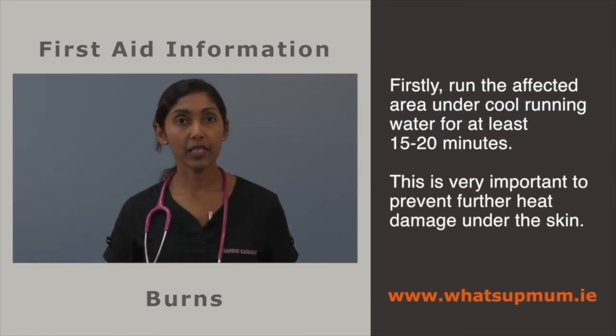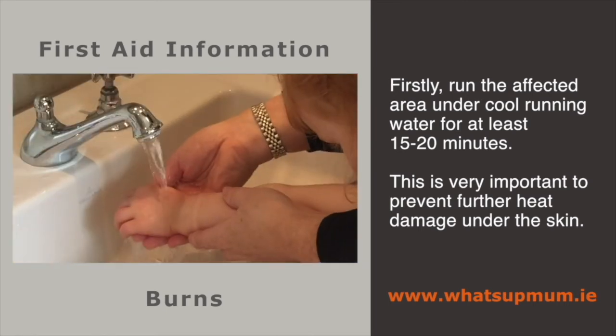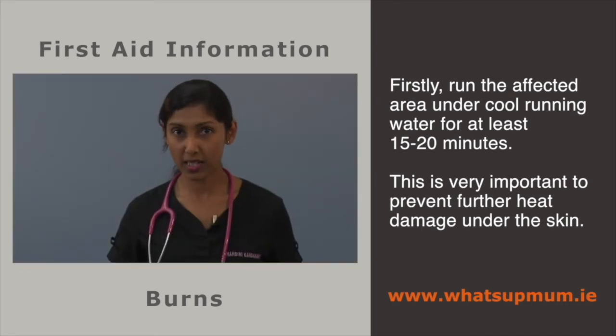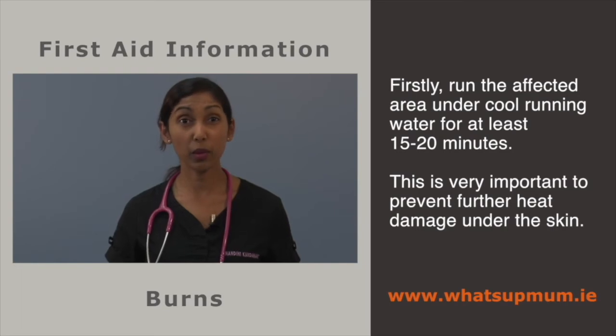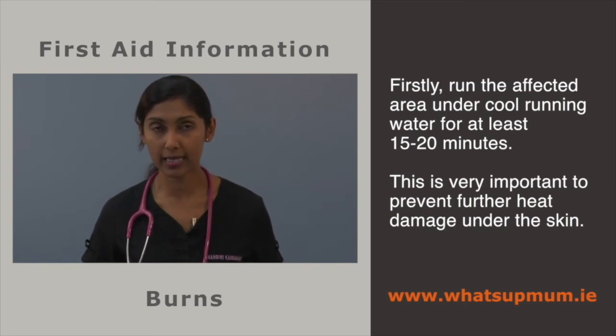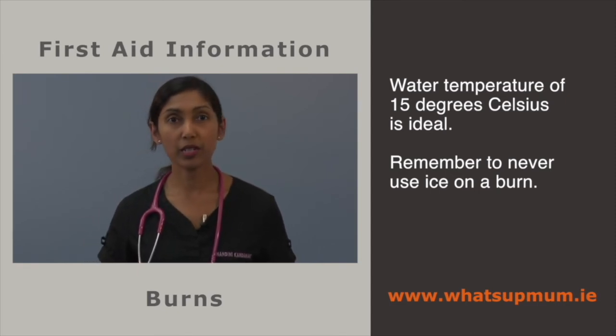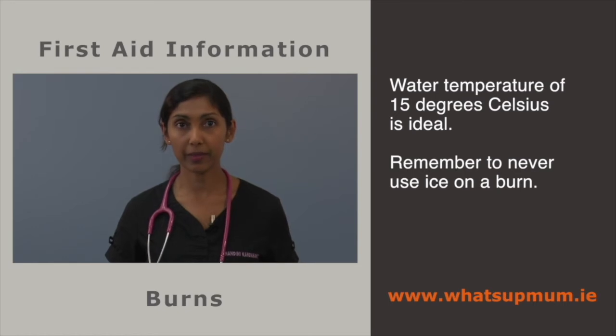The first step is to cool the affected area under cold running water for at least 15 to 20 minutes. You may use a tap or a shower. This may be distressing for small children, but it is the most important measure to prevent further ongoing heat damage under the skin. The water temperature does not have to be freezing. 15 degrees Celsius is ideal. And remember to never use ice on a burn.